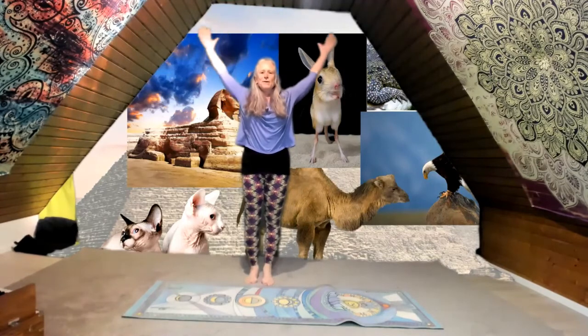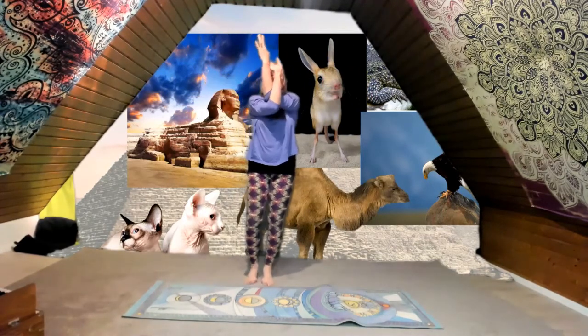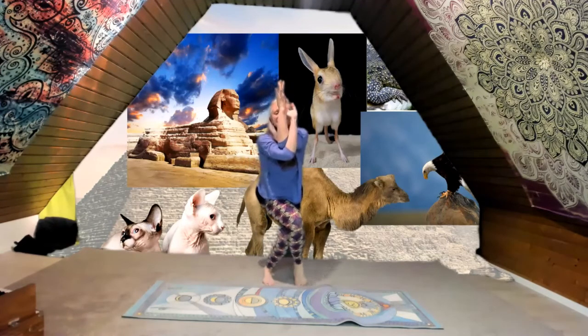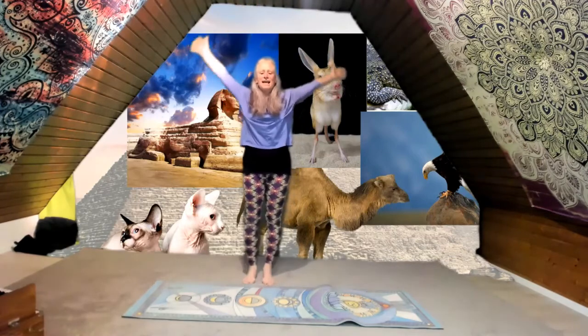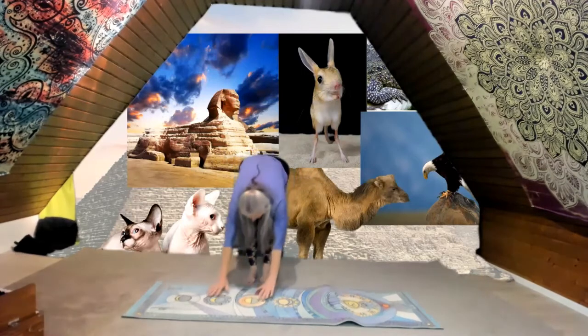What's the next pose? Eagle pose. Wrap those arms all the way over. Sit down. Let your eagle fly. Opposite arms. Wrap that leg over. Let that eagle fly. Forward fold.